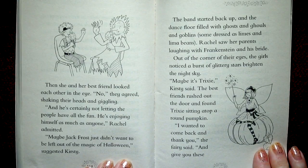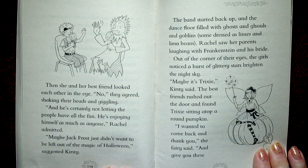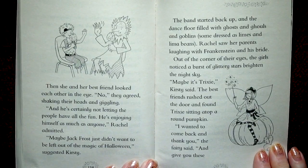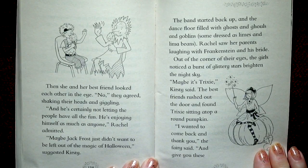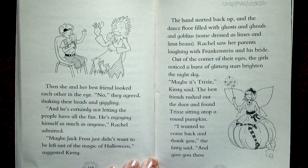"And he's certainly not letting the people have all the fun. He's enjoying himself as much as anyone," Rachel admitted. "Maybe Jack Frost just didn't want to be left out on the magic of Halloween," suggested Kirsty. The band started back up, and the dance floor filled with ghosts and ghouls and goblins, some dressed as limes and lima beans. Rachel saw her parents laughing with Frankenstein and his bride. Out of the corner of their eyes, the girls noticed a burst of glittering stars brighten the night sky.